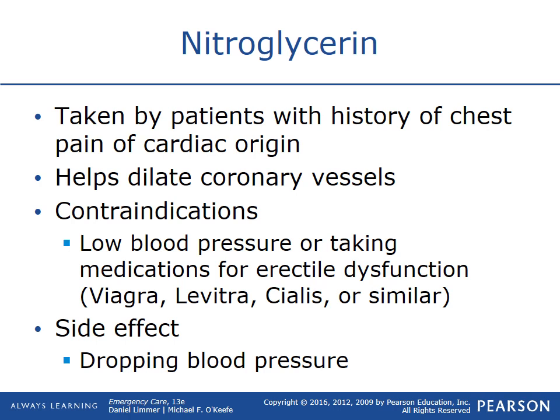Contraindications to taking nitroglycerin is if the patient has a low blood pressure or if they're taking medications for erectile dysfunction, something like Viagra, Levitra, Cialis, or anything like that. They can't have taken that within 48 hours prior to taking a nitroglycerin.